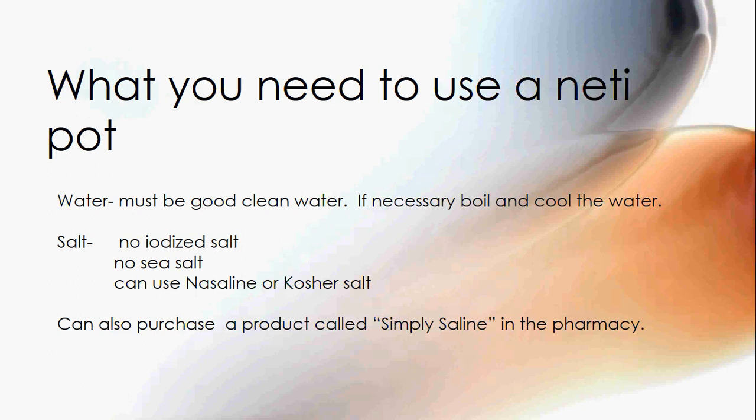Things that you need to use a neti pot. Obviously, you need a neti pot, but water and salt, basic stuff. Now, the water must be good, clean water. If necessary, boil and cool the water. You may also use distilled water. Salt cannot be iodized. You cannot use sea salt because of the algae.